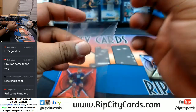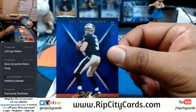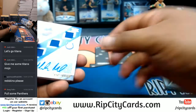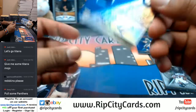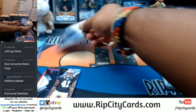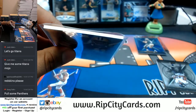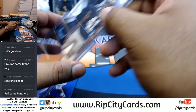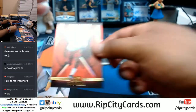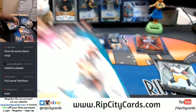/99, Joe Mixon, Bengals. Raekwon McMillan, Dolphins. Drew Brees, Saints. Base cards here. The auto for the Colts. Triple swatch auto, Marlon Mack for the Colts. I may run out of top loaders at some point here. Alvin Kamara, the Saints /99 with the triple relic. Mike Evans, Bucs. TJ Logan, Cardinals. And then base cards. All right, so first box had a 1/1. Let's keep it going.